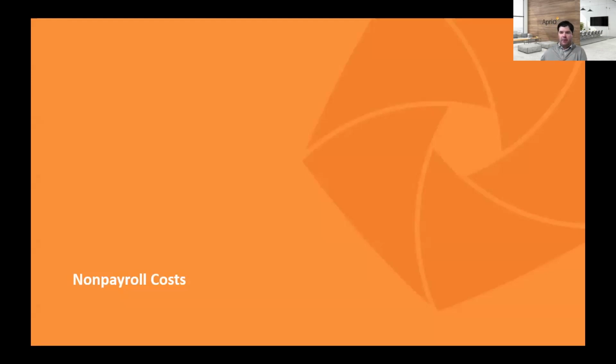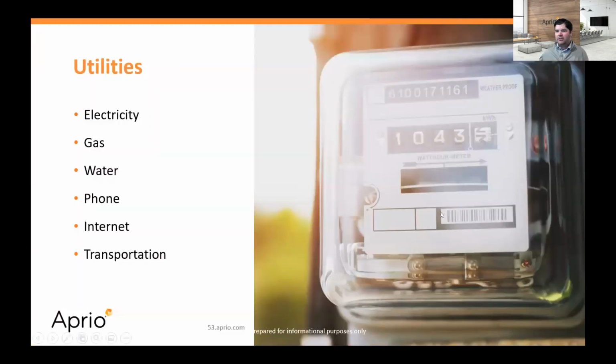Next, we're going to move on to non-payroll costs. And as we talked about earlier, this bucket has evolved over time, and the program has matured and been changed through subsequent legislation. So the first piece that we'd like to go through is utilities. What type of utilities are you able to use for PPP loan forgiveness? So electricity, gas, water, phone, internet, and then the last one, transportation.